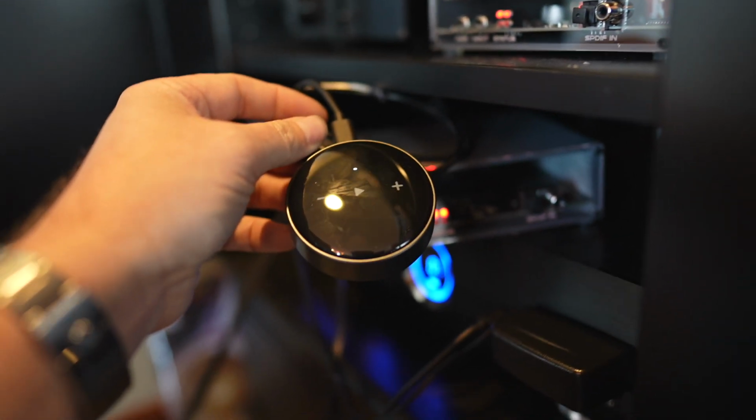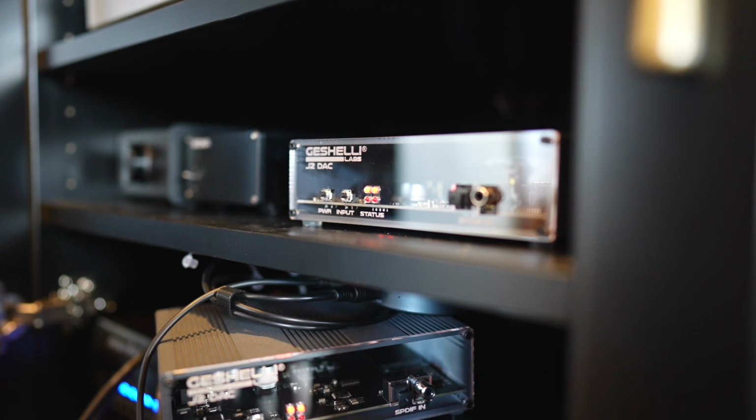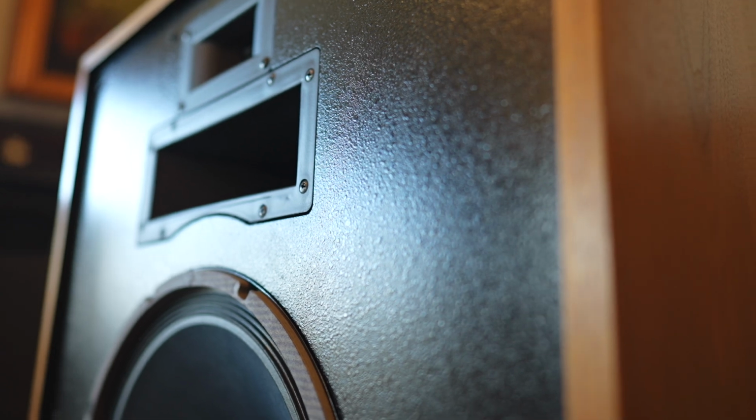On the electronics, we actually have a Weem Mini going into a J2. The J2 is then going into the Decware Zen Triode amplifier. Then going out to the Cornwalls, actually controlling volume digitally from the Weem Mini.